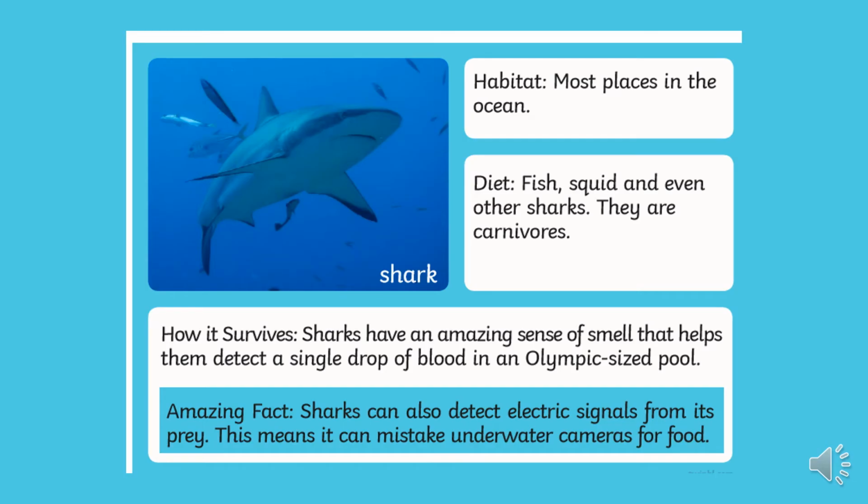sharks. So what I'd like you to do now is to read through the information. Once again, we've got our habitat, diet, survival, and an amazing fact. I'd like you to read it through and clarify any of the words that you're unsure about. Pause the video, off you go. So, the habitat, most places in the ocean. So basically, they live in most places, so you can find them anywhere in the ocean. Diet, fish, squid, and even other sharks.